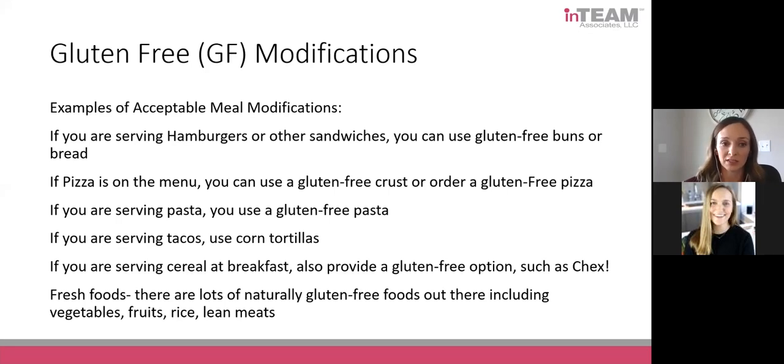And another easy gluten-free option is fresh foods. There are a lot of naturally gluten-free foods out there, including vegetables, fruit, rice, and lean meats. Another helpful tip is to save the extra portions when preparing gluten-free items, such as your gluten-free muffins, so that way you always have gluten-free options on hand.